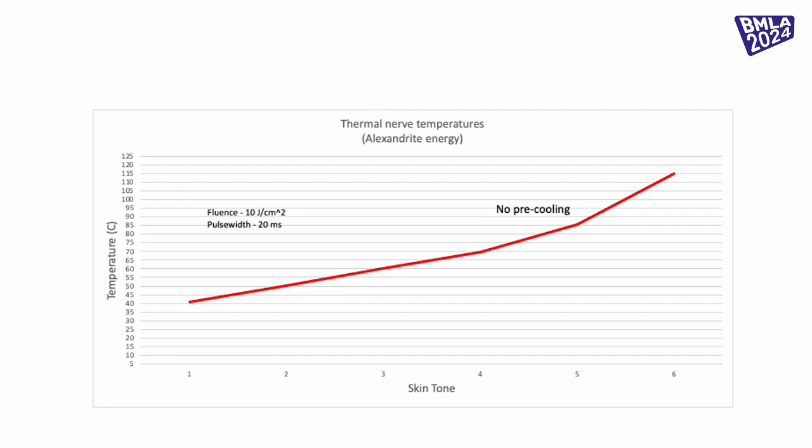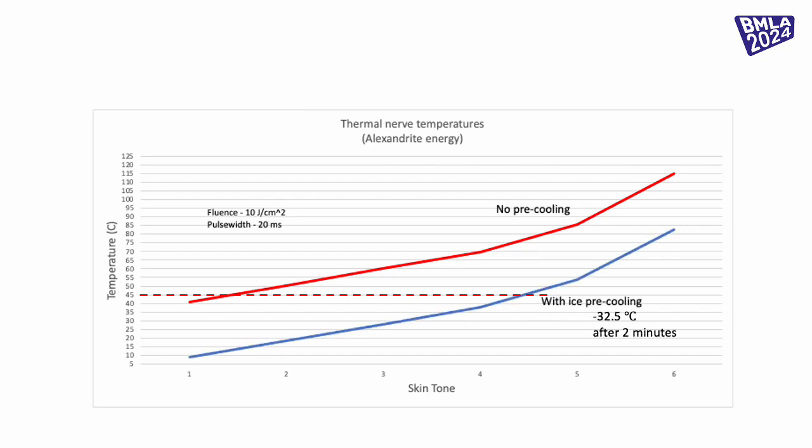So if we go back to the temperature rise in various skin tones using the Alexandrite laser at 10 joules per square centimeter, the pain threshold is here at 45 degrees, so it's kind of a painful treatment. But if you pre-cool the skin with ice, then this happens. The blue curve shows you the temperature rise, because the thermal pain sensors are now 32.5 degrees cooler than they were previously. And that's after a 2-minute application.